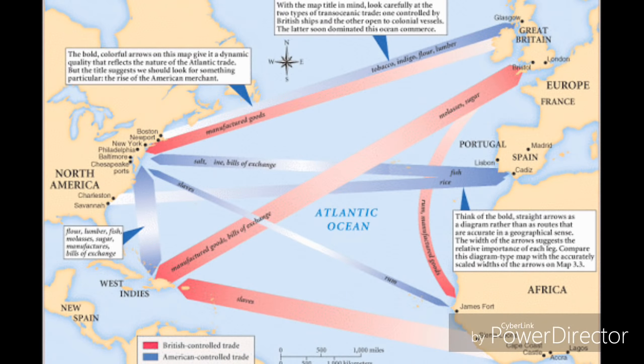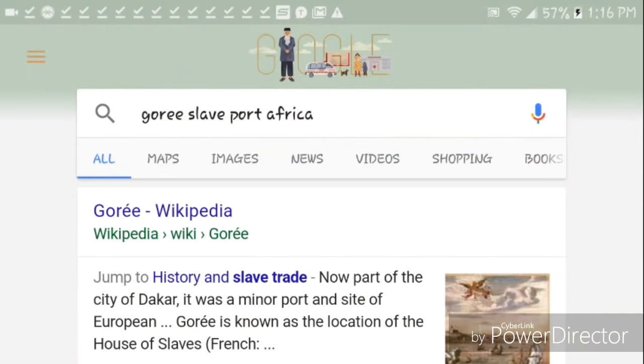We're going to take a look at all of these piece by piece, and then we're going to finish it up by looking at a couple of different forts, I call them, but they call them slave posts. We're going to look at a couple of those towards the end of the video. We're just going to get right into it.